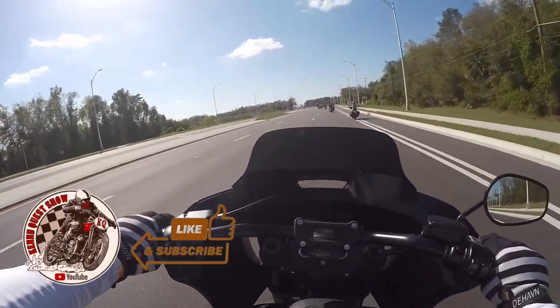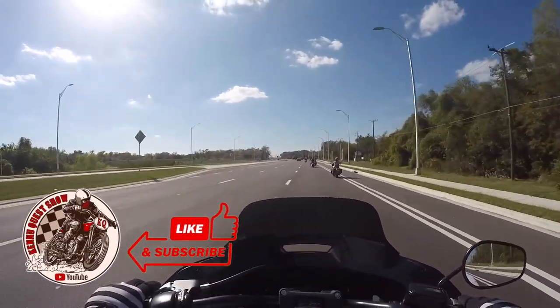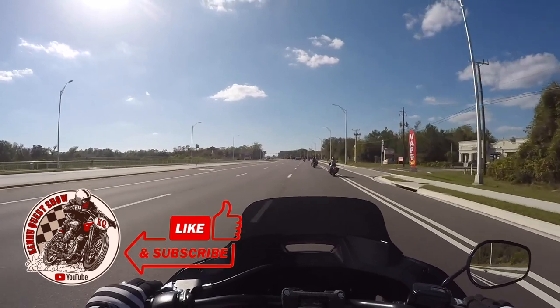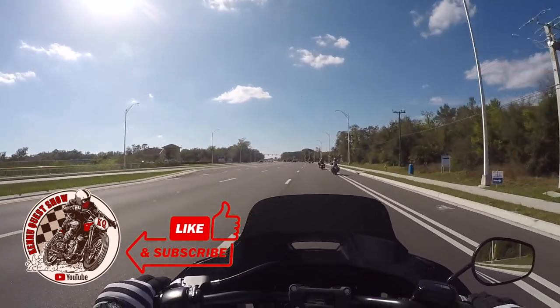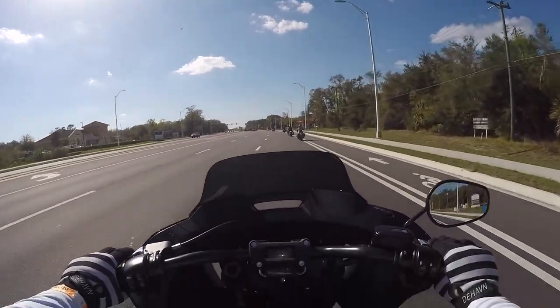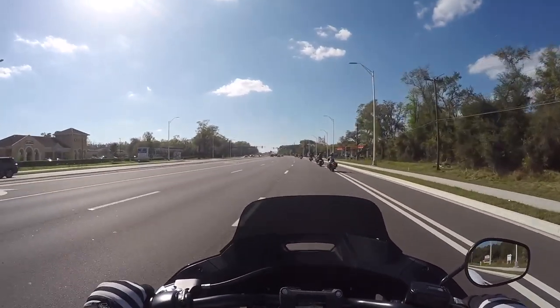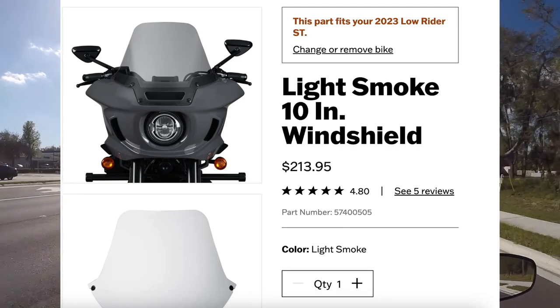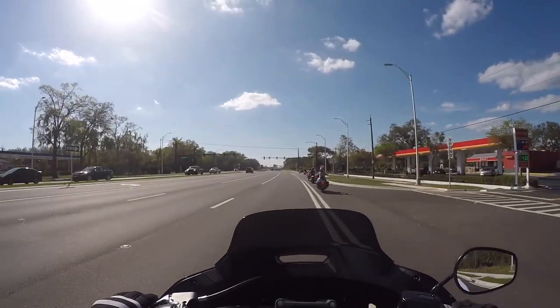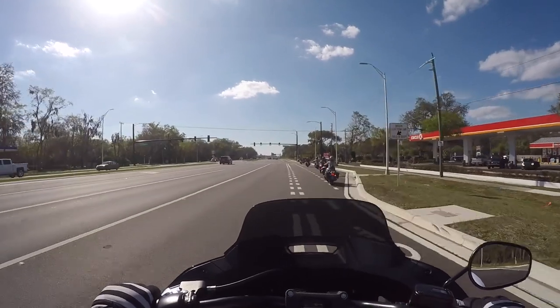Yeah, so we're up to 60 miles per hour. A little bit of wind buffeting at the top of my helmet. I can hear it, but outside of that, everything's off my chest. And of course, you can get a little taller windscreen on this if you wanted to, out of the Harley parts catalog, or a third party like Clockwork, good company.